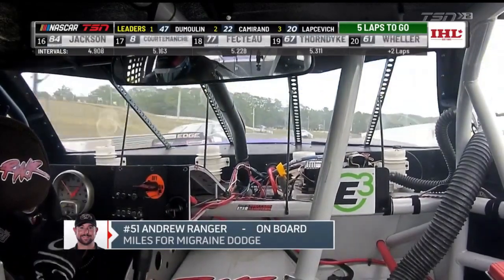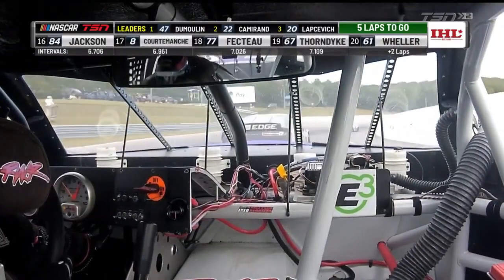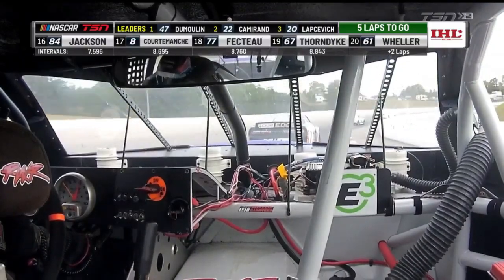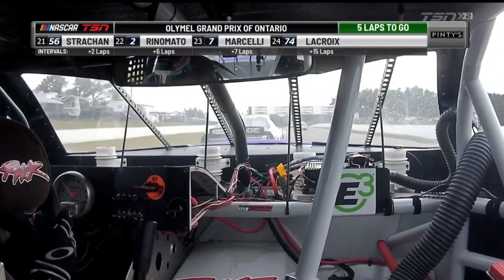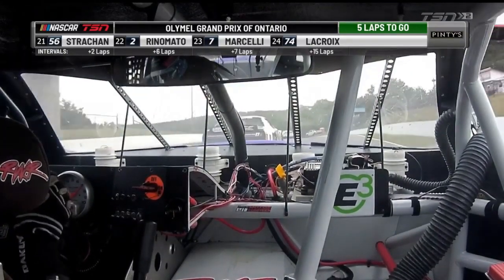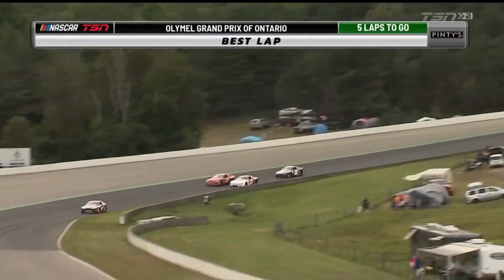Yeah, DJ Kennington got around Andrew Ranger going by on the inside down into turn number 1. Good news for Ranger. Looks like the smoke has cleared up inside the cockpit. As we said, the smoke won't last forever.